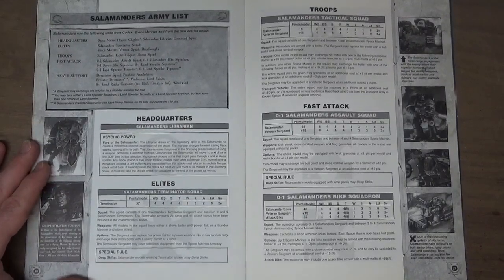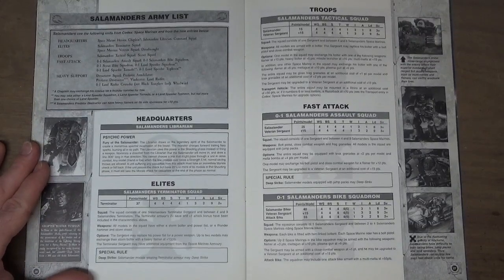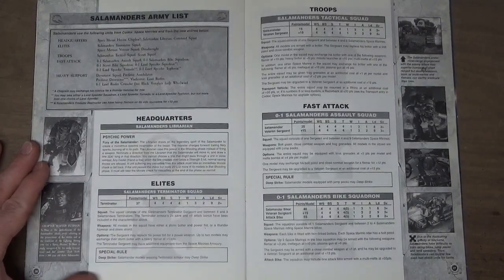The monster charges forward, trailing fiery sparks and burning all in its path. The librarian uses this power in the shooting phase instead of firing a weapon. Nominate a direction that the Salamander will move in, and draw a line 3d6 long in that direction. You cannot choose a line that might pass through a unit in close combat, of course, because you can't shoot at your friends, right? Any model, friend or foe, which the line crosses over takes a Strength 5 hit.